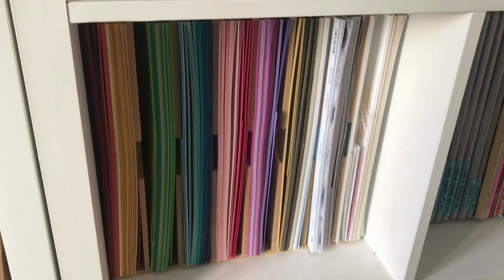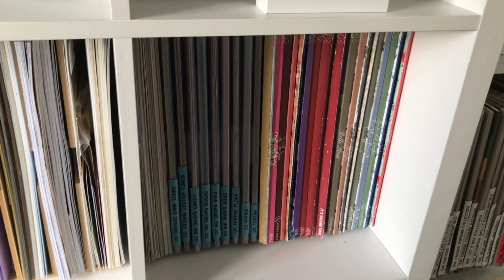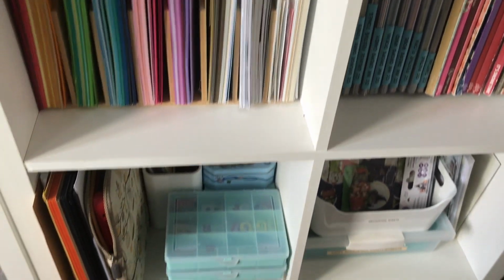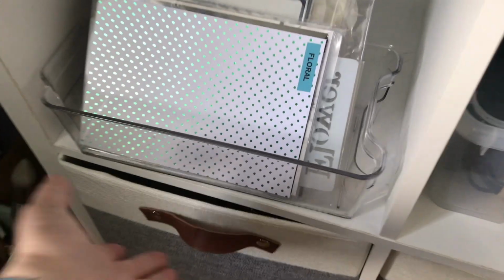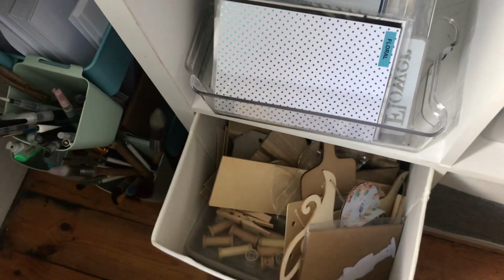I keep my 12 by 12 colour papers here, and then some of my favourite 12 by 12 papers. And then I store my larger MDF items in these style boxes so that I've always got things to hand.